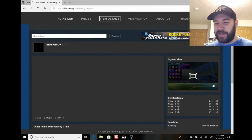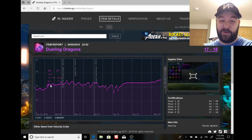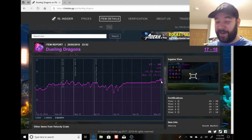And check out Dueling Dragons. I love this thing. I've covered this before, but I want to keep doing it. For a while I was trying to really find its price, right? Okay, what is it actually going to be? It started to even out at 16 to 17, and there's a slight increase. It's going up. It's sitting at 17 to 18 right now.